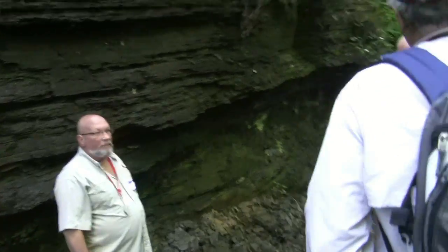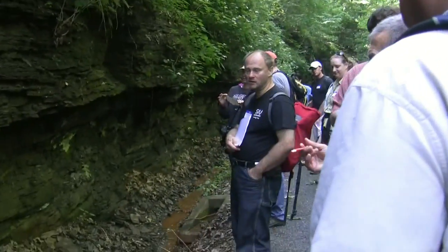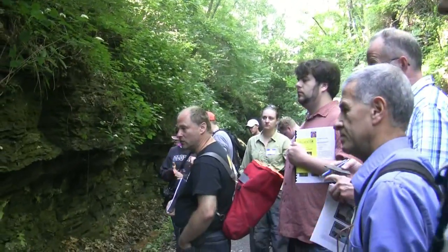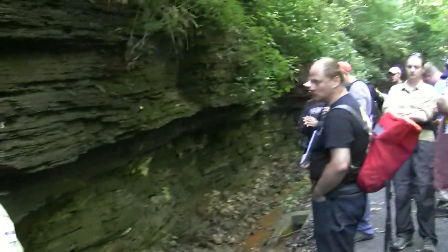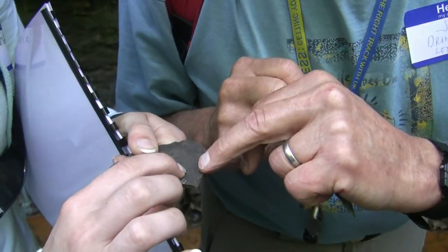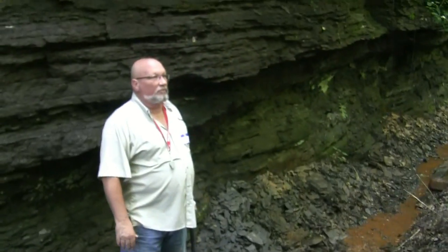What was the source of the grains for the sediment, the mica? Okay, the mica is probably coming from the unroofing of the mountains, probably to the east of us, and also possibly even the Canadian Shield, but I think more to the east, the Appalachians.